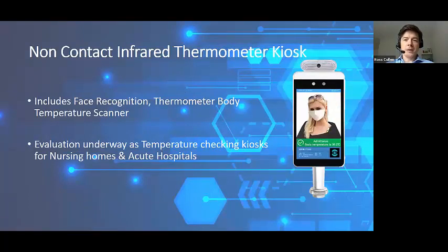The next one, and Loretto, who's going to be talking in a moment, has been a huge help on this one, is the non-contact infrared thermometer kiosks. It's basically like a tablet with a thermometer scanner on the top, and you simply walk up to it and it's able to take your temperature.